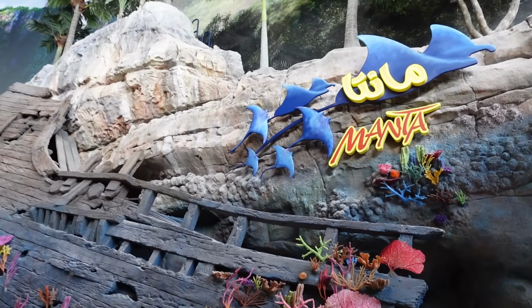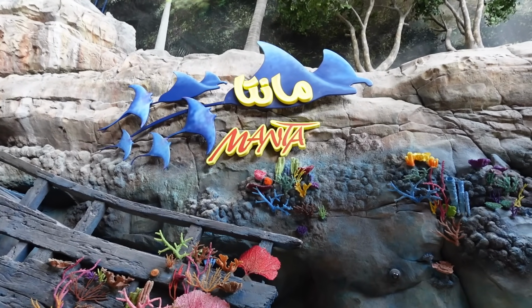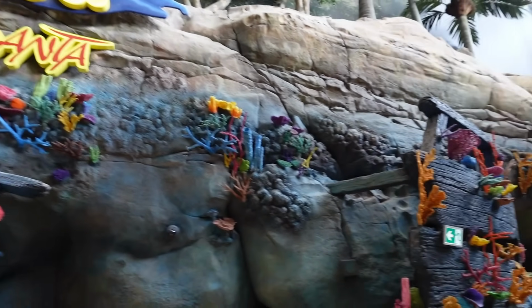Here's a look then at the entrance to Manta. So yeah, this is the signature ride that they've got here. Opened with the park last year. Intamin LSM Launch Coaster with four inversions and a top speed of just over 48 miles an hour.